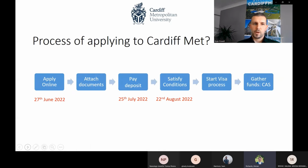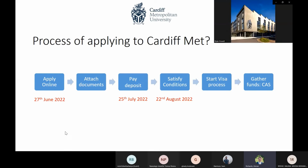So I just want to talk to you very quickly about the process of applying. Some of these dates, even though they are fixed for the time being, there may be something we can do with some of these factors. But I just want to give you the overview of what is involved, should you be wishing to make that transfer across.